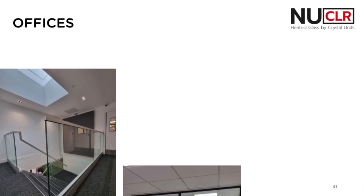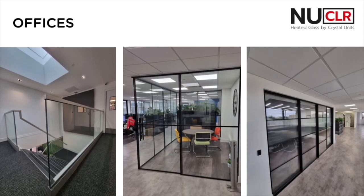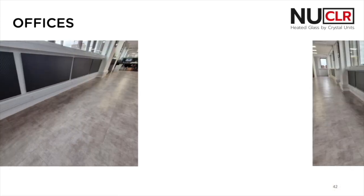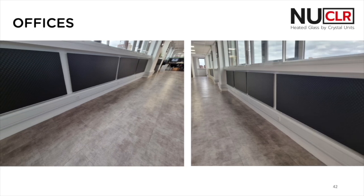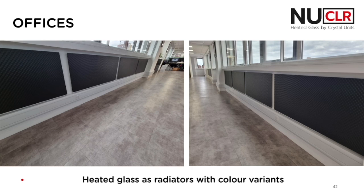Here's a project example of Low-E heated glass in use in an office environment. Here, Low-E heated glass in black is used as radiators in the office environment. It is usually available in a wide range of colours to suit the interior design.